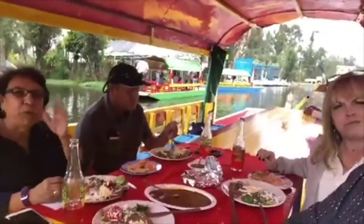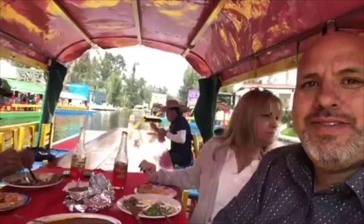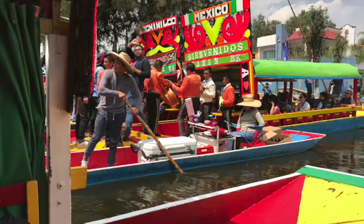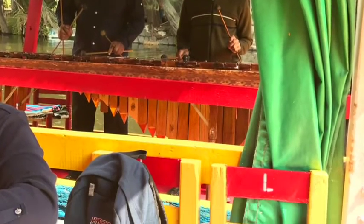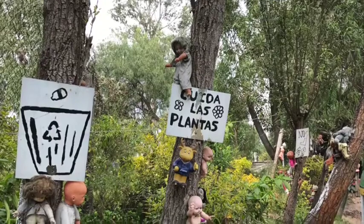We paid 1,200 pesos, but we had it for 2.5 hours. Vendors come up beside you for food, for jewelry, for music. So it's a great experience. Like I said, the 350 pesos, if you did it that way, was I think like $17. So it's a steal. Hit me up if you have any questions, but it was a great experience, and I highly recommend that to anybody going to Mexico City.